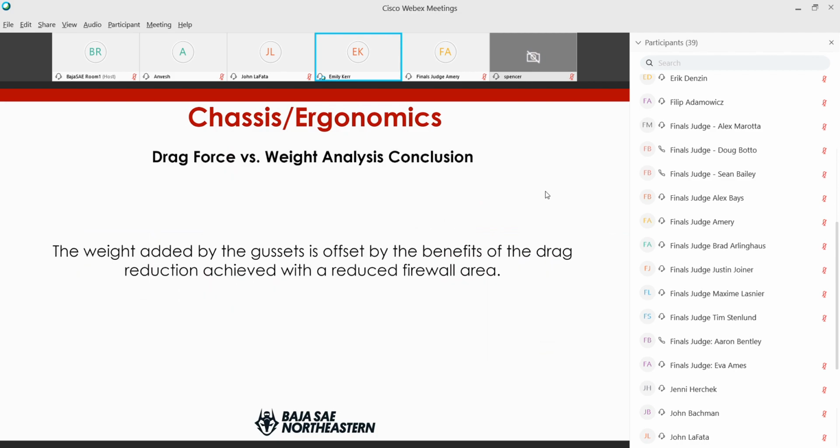Given that the gussets added weigh a total of 2.18 pounds, that weight is offset by the benefits of the drag reduction achieved with a reduced firewall area. Additionally, we removed 4 bracing members, eliminating 2 tubes, so the overall weight of the frame has not increased from 2019. By conducting a torsional test, we were able to confirm that removal of 4 bracing would not adversely affect torsional rigidity, and we were able to achieve improved acceleration performance without sacrificing handling and structural integrity.